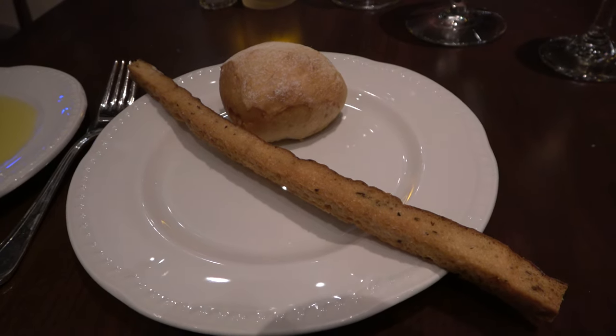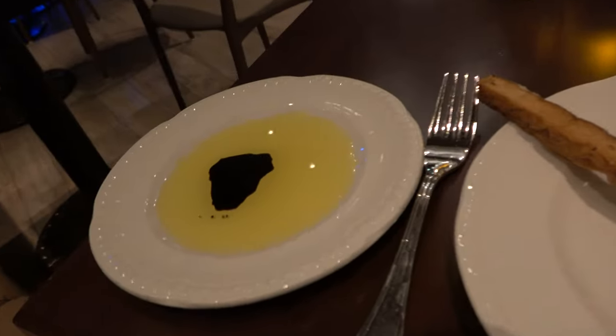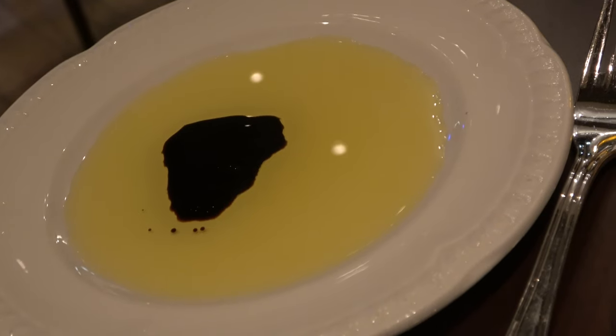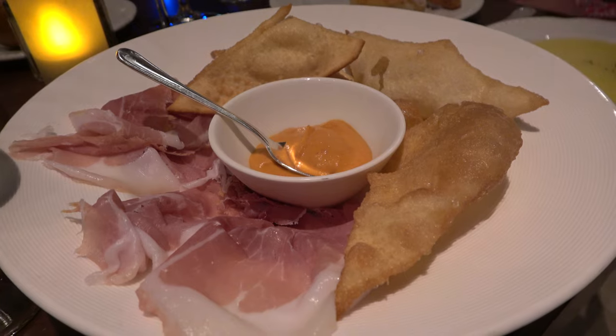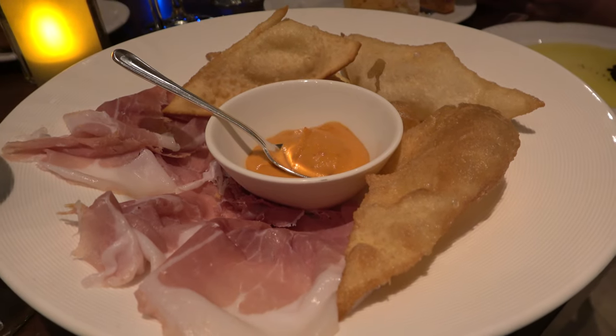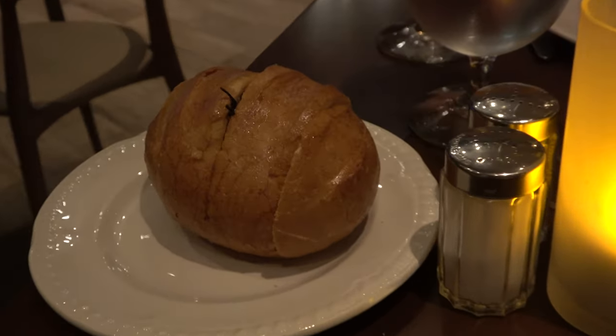And before you even order, they come over with some bread. We got a breadstick and a roll, and some balsamic and olive oil. That looks wonderful. Also, before you even order, you get the appetizer of the house, which is some prosciutto and some deep fried bread and a dip, and then some rosemary bread as well.